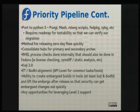We also want to pull in a lot of the RHEL processes that they use, like license checking, ABI checking, RPM diff, and automate that, so that when you do a commit and you push a new tarball to the lookaside cache, I want to check the license of everything and make sure that licenses haven't changed, that everything's licensed okay, that these two files in this tarball are actually compatible license-wise with each other, and you can link them together. Automate those checks, because people are terrible at doing stuff like that.